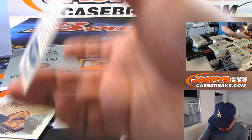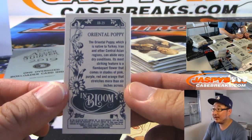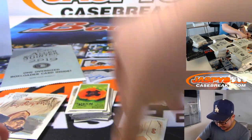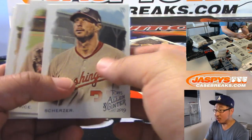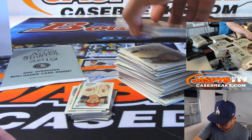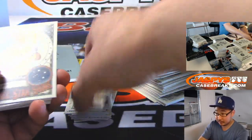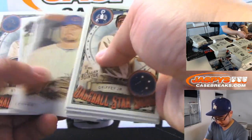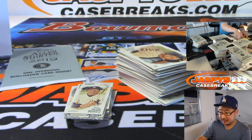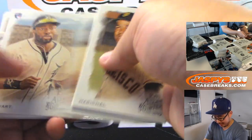There's another flower card, the Oriental Poppy. There you go. That sounds like something you make H with. Maybe they won't let you grow that. Well, we have to randomize it first. And then we'll see if that person wants to rip it or not.